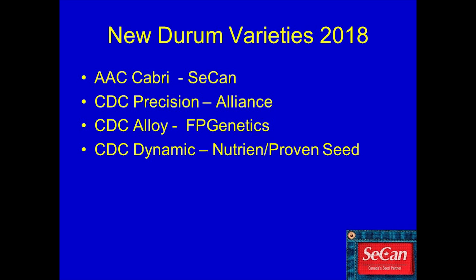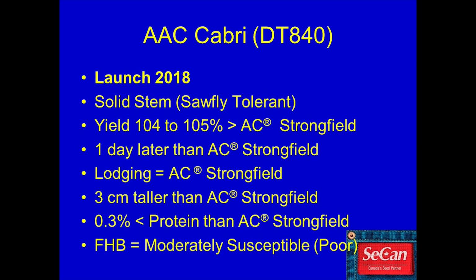So just a few new varieties that launched in 2018: Cabri, Precision, Alloy, Dynamic. Precision, Alloy, and Dynamic all came out of the Crop Development Center the same year. One variety went to Alliance Seed Corp, FP Genetics, and then for Nutrien. Just a really quick overview of these.